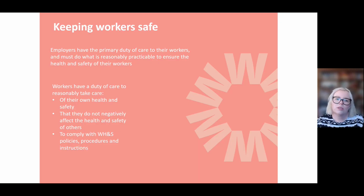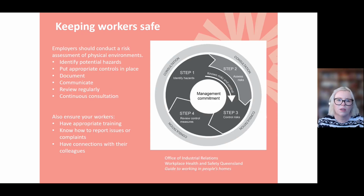As an employer, you do have the primary duty of care to your workers to keep them safe, and you need to do what is reasonably practicable to ensure their health and safety. So obviously workers as well have a duty of care to take care of their own health and safety, so that they don't negatively affect the health and safety of others, and must comply with any policies and procedures and instructions that you put in place. But obviously it's up to you to make sure that there are those policies and procedures in the first place to keep your workers safe.